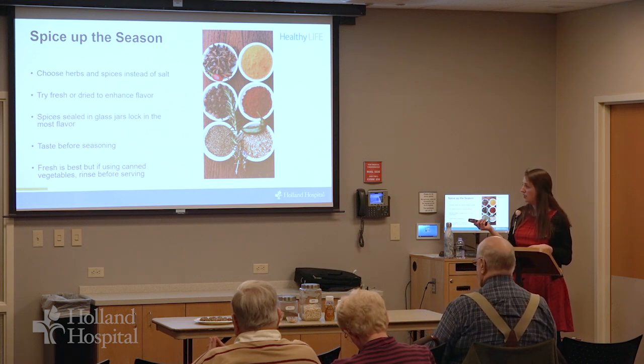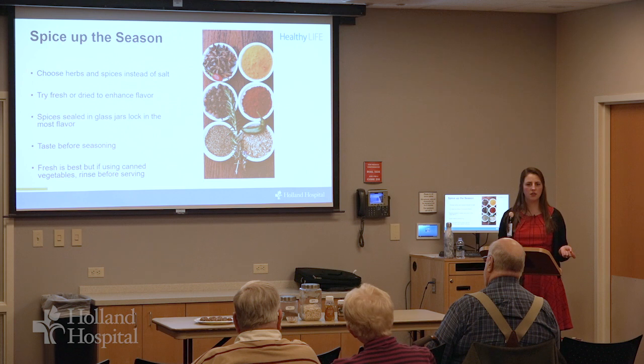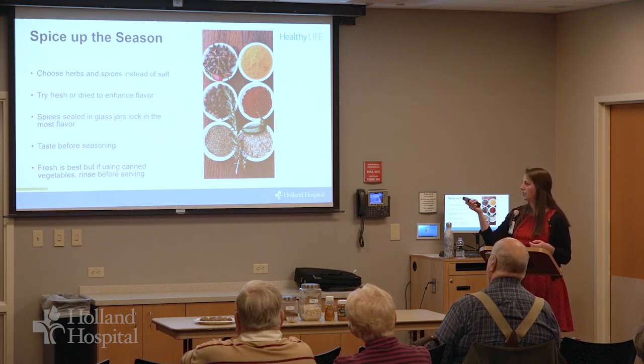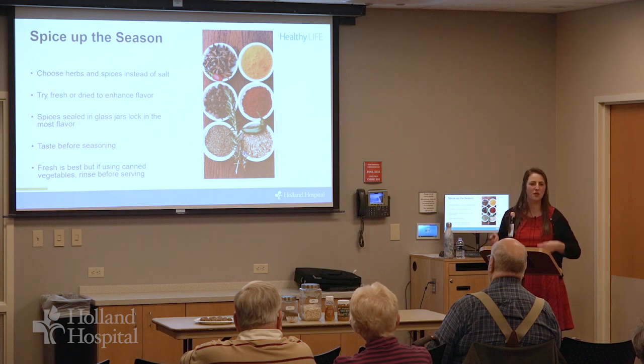Fresh is best, but if using canned, rinse before serving. I mentioned this a little bit already. When we rinse our vegetables or fruit, it tends to get rid of up to 50% of the excess sodium or sugar. So rinsing in a colander can be a really helpful tip. Frozen is good too. It's not listed there, but like I said, frozen's wonderful. And now they're easy where you can just put them in the microwave and they come to life and it's great.